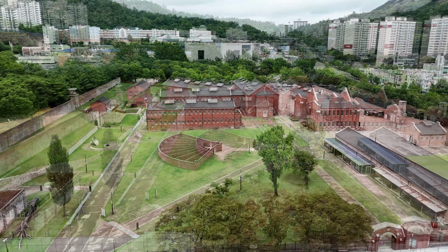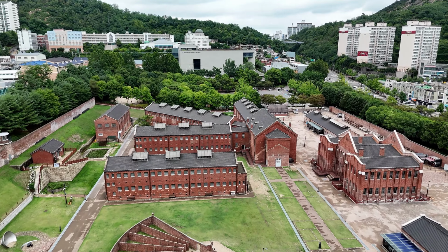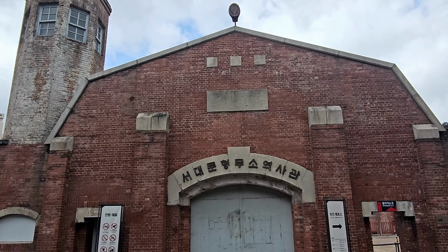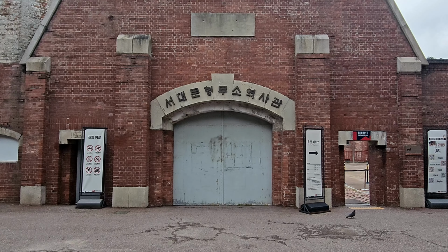From above, Seodaemun Prison looks calm and quiet, but its walls hold stories of immense pain and courage. Built in 1908 during Japan's colonial rule over Korea, this prison was used to detain, interrogate, and imprison Korean independence activists. For decades, it was a symbol of oppression, but today, it stands as a powerful memorial to those who fought for freedom. Let's dive deeper into its history. Let's go in!